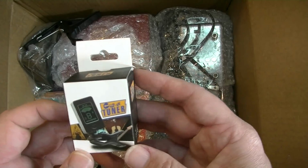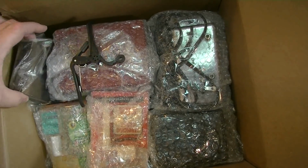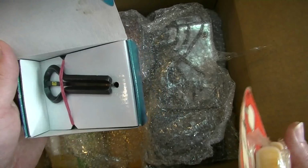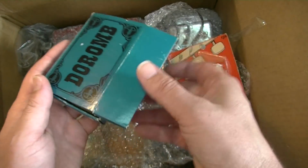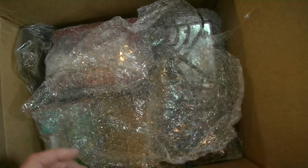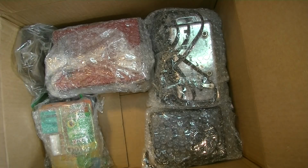There's a clip-on tuner. Somebody was asking me the other day about a clip-on tuner, where they could find one. Capo. That's a juice harp, or some people call it a juice harp. I've always just called it a juice harp because I don't mean any ill will by it. I don't see what the big deal is. It's always been a juice harp to me. But anyway, there's that, and a string winder.